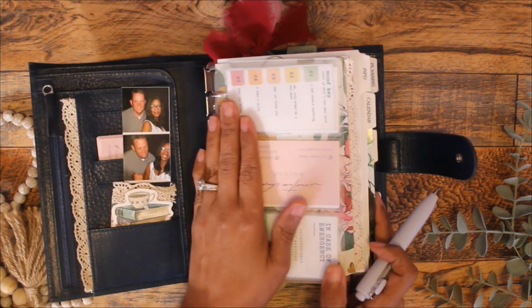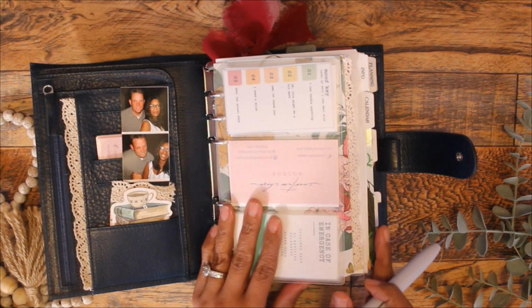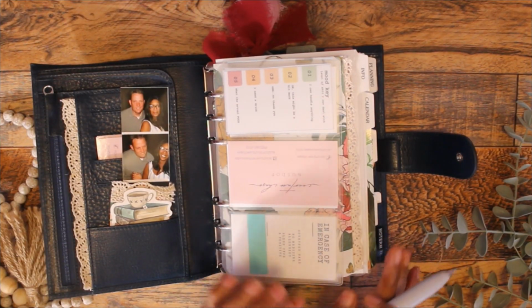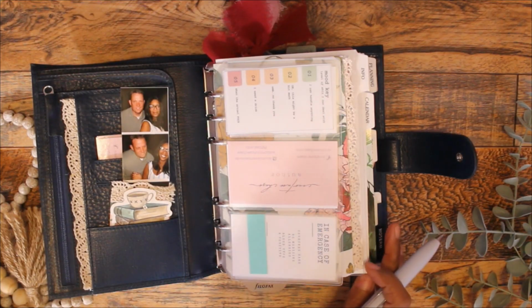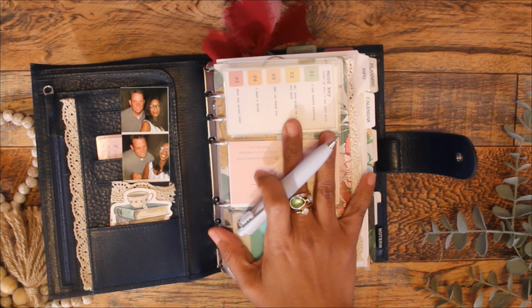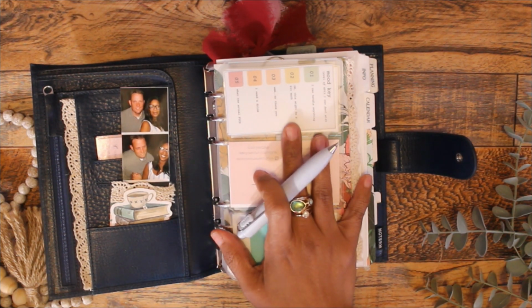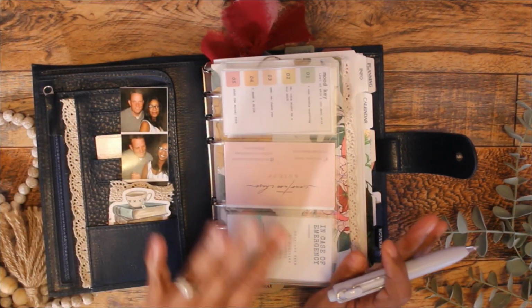Not too much has changed in terms of what's in here. I am really enjoying having it be fairly minimal. I don't have a lot of deco in here. I just really wanted to get into it and get planning and not be too distracted by things. I'm sorry, I have like a hiccup stuck in my chest. Anyway, so I do have a little bit of deco in it.